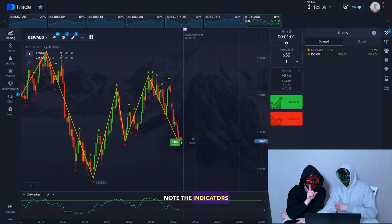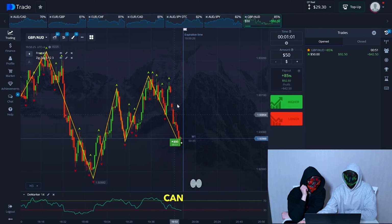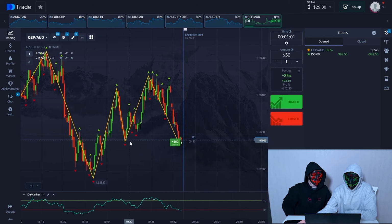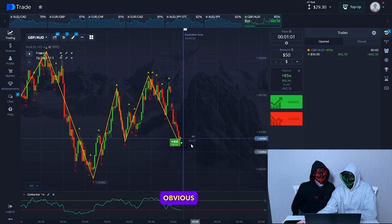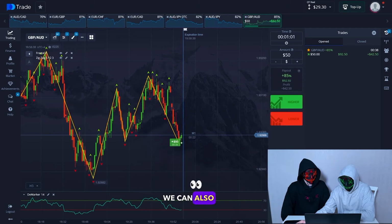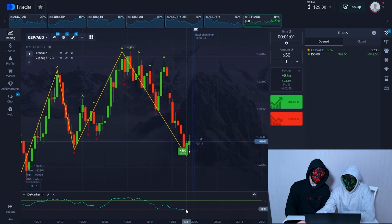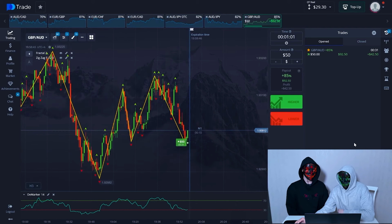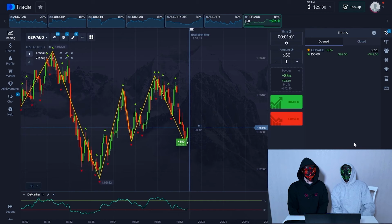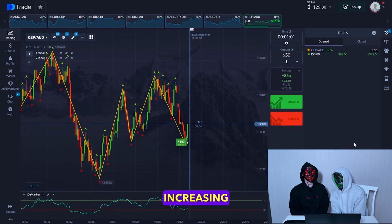Note the indicators. Our strategy recommends to open upwards accordingly. As you can see here, the Fractal indicator hints that the long trade will increase. We can also observe from the ZigZag obvious changes towards the opposite trend, and on the DeMarker we can also see that the trend will rebound upwards. We're just waiting, another 30 seconds left. The chart is rapidly increasing, simply waiting.